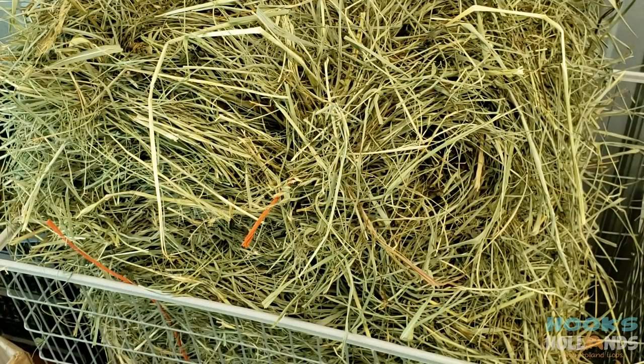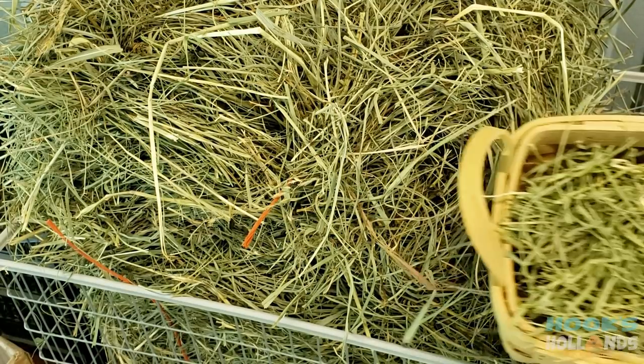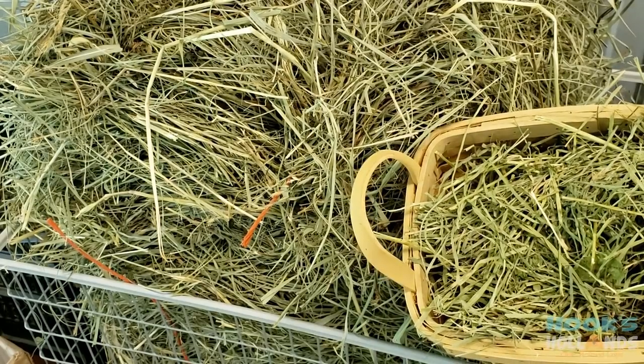So I've been on the hunt to find them a good hay, and the problem is here in Ohio, we have had the wettest June on record, I believe. So it's been difficult for the farmers to get out in their fields to cut the hay. There might be some first cutting available, but there is no second cutting, which is what I like to get, or third cutting.